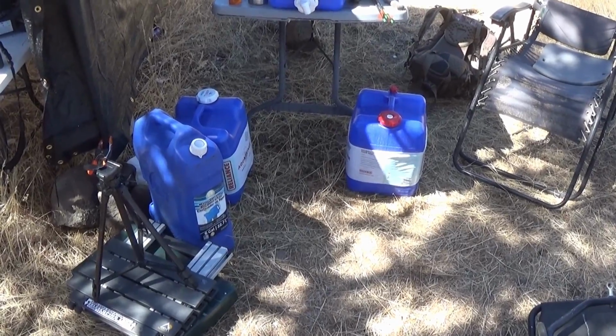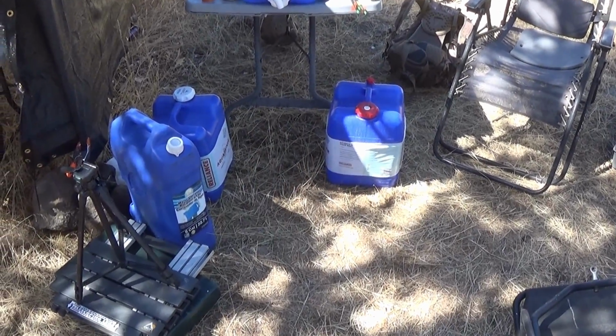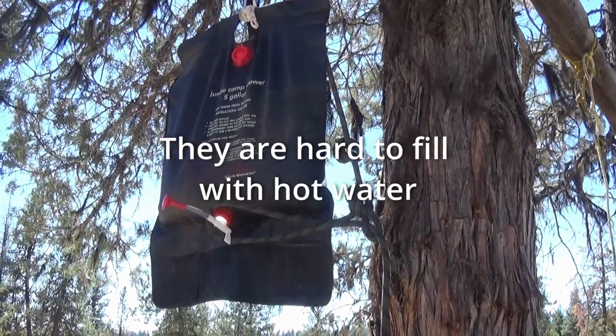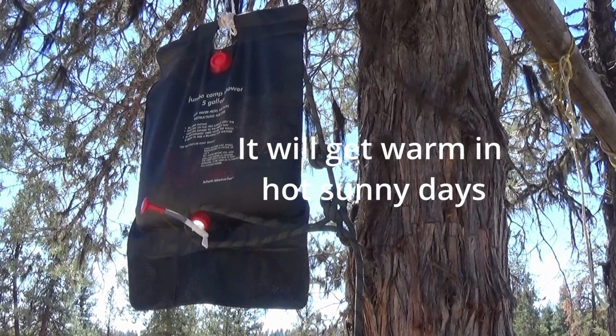Well, if you're going to be here for 5 days, you got to bring 5 jugs of water. Mainly for a shower. I need a shower every day, so 5 days, 5 showers. These bag showers do pretty good. You can take a shower with 5 gallons of water, put it in the sun, it will get warm, and you can take an adequate shower with this.